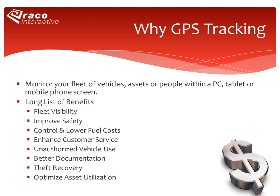Once they're being tracked, you're going to see that type of behavior is going to go away, as well as better routing. You can assign a vehicle or a driver. If they're making a customer stop, you can actually pick the right one that's a little bit closer to save you a little bit extra money on fuel costs as well as maintenance. The unauthorized use, that is personal visits, as well as using the vehicle outside of normal business hours. You'll be able to track that, receive alerts, and so on.